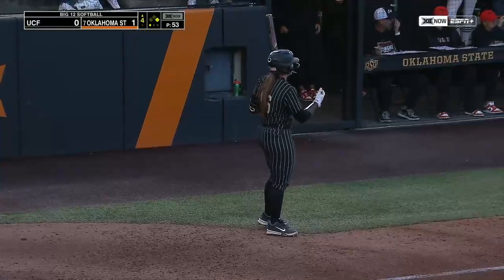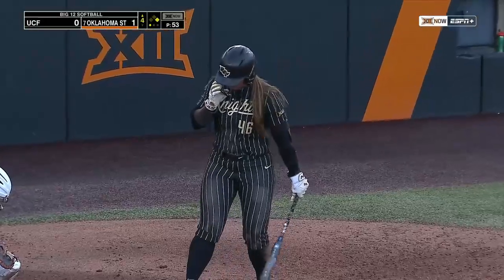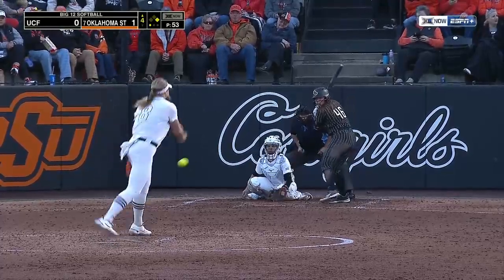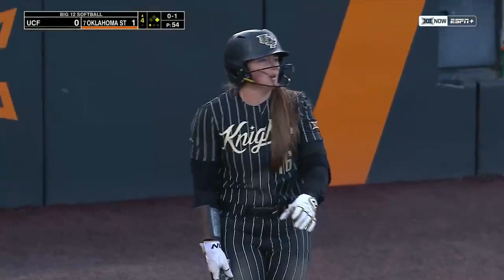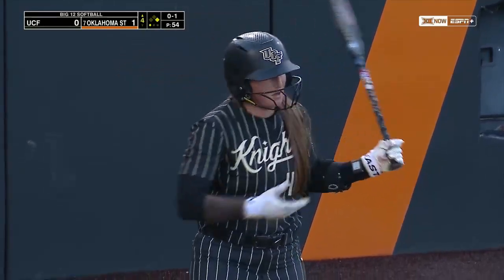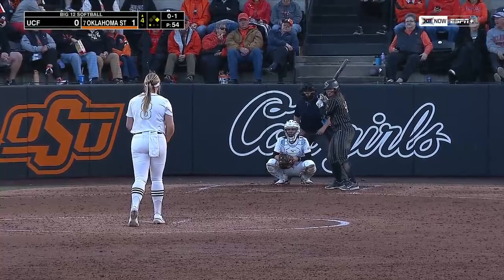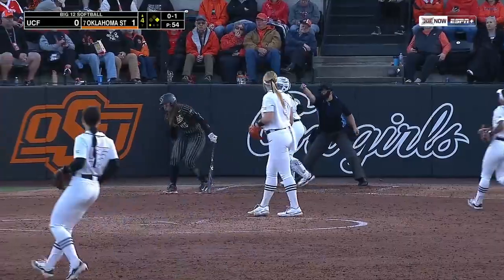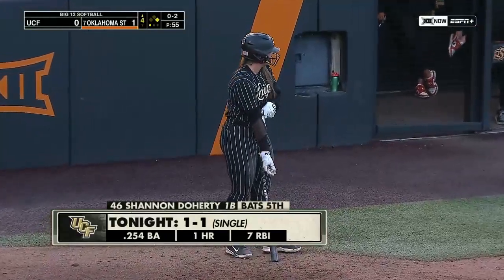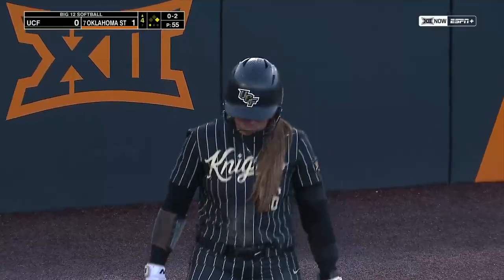We're going to bring up Shannon Doherty. Now batting, the first baseman, number 46, Doherty, the first baseman, has played well defensively. Today at the plate, she has a base hit. First pitch in there for a called strike. 0-1 pitch, Doherty stabs at it, misses. We're talking about career numbers. Doherty ranks up there in a handful of categories herself.